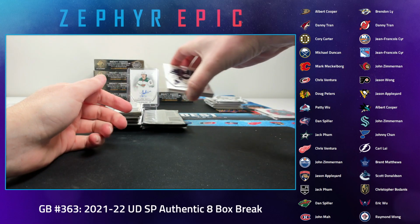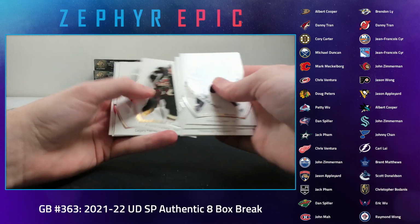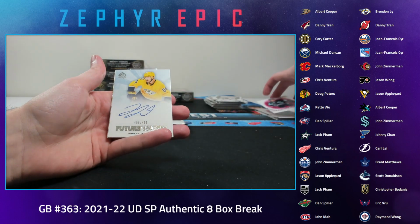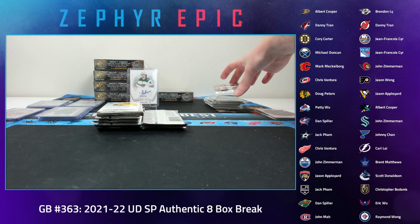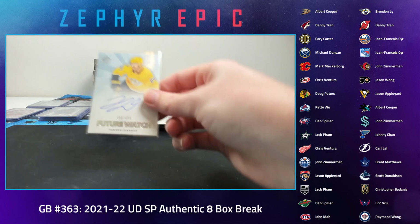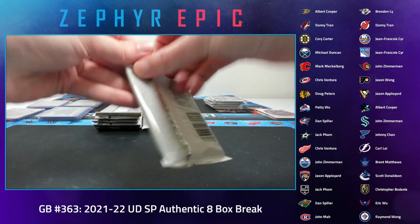That's a retro future watch, I think. We'll go through it, because that's got to be a 10-11 future watch. Colin for the Kraken. Yep, Tanner Jeannot, numbered 498 of 499 on the retro future watch for the Predators. Ben Olivier Grew for the Ducks. Sorry, 11-12 on the future watch. But this is kind of 10-11, 11-12 was the two years I really got into hockey cards. So I recognize those kind of designs from a mile away at this point.